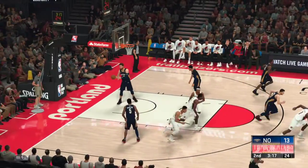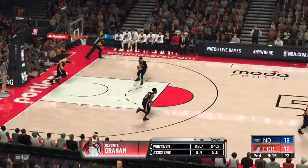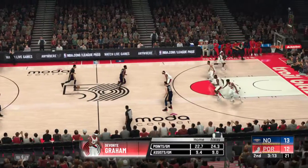Graham with the ball. He's covered by Murray. Graham with the bucket. That's just great touch. The teardrop, well, that's all about feel.